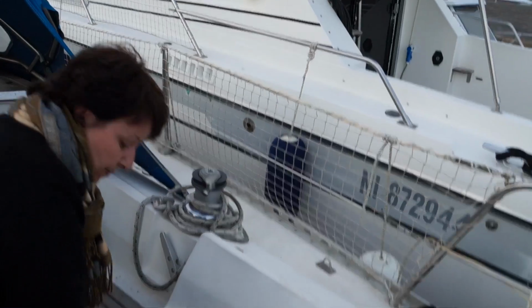I guess I can take that boat off the list. It's just been sold. She just told me now, and the owners just accepted, I guess, an offer, and it's been sold. So I guess I'm going to have to look at other boats.